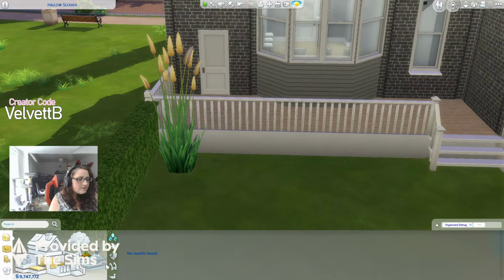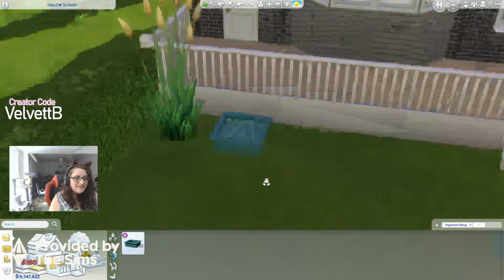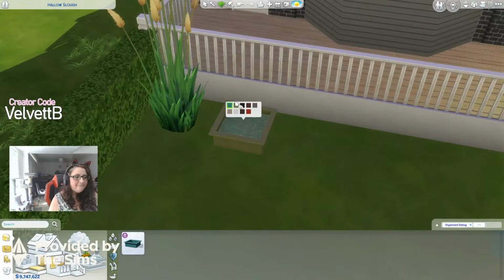And the other thing we got was some water decor. So this is like an ode to a sim with a hose. Some Sims dream of greatness, others drag a hose into the yard, fill a wooden box and call it architecture. This pond celebrates the soaked, the soggy and the stylish Sim. So this is kind of like a little water feature, like quite a plain one.